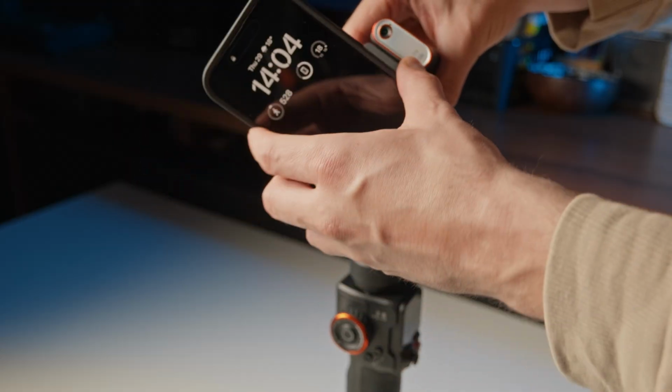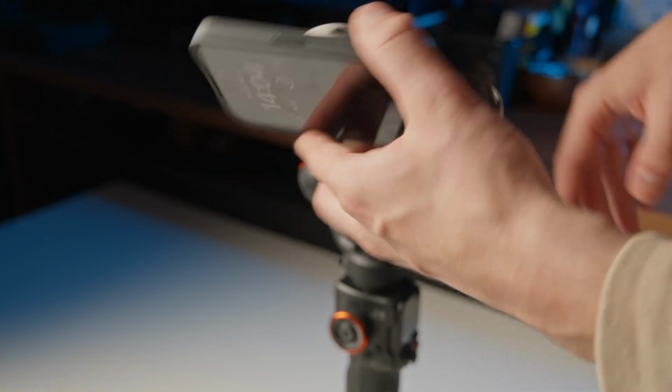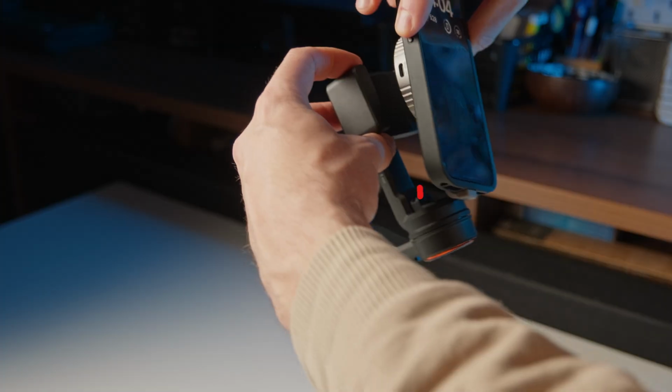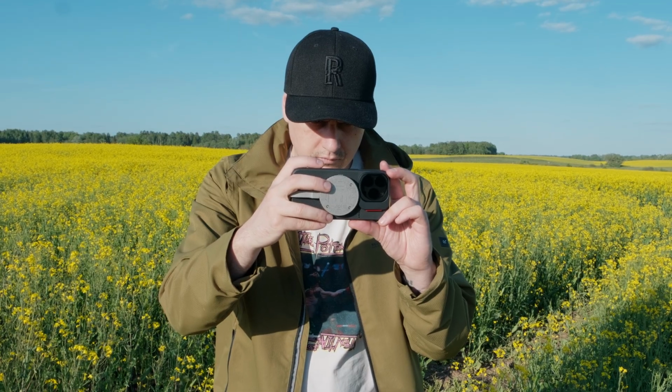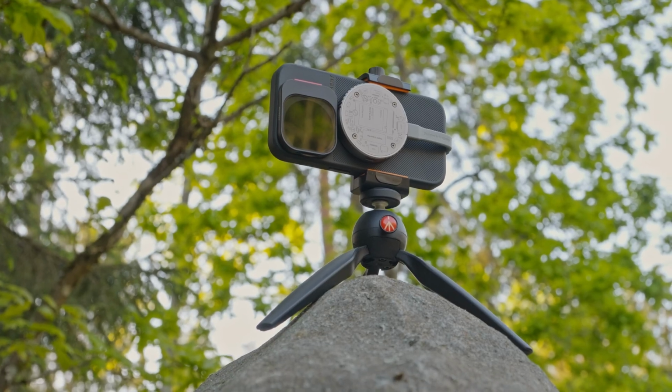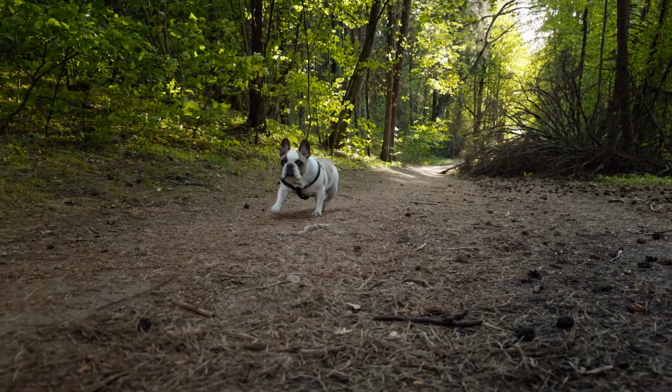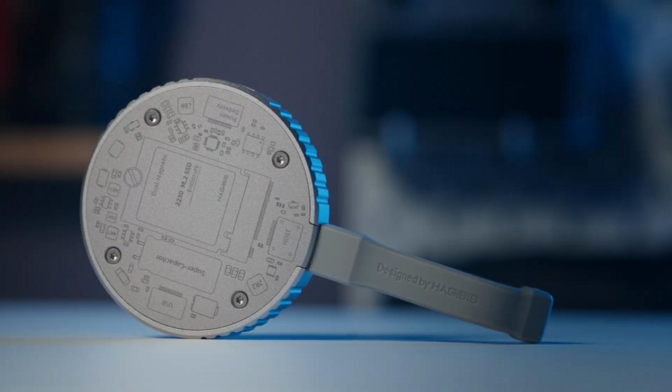Now, one thing to keep in mind, when this SSD is attached, I can't mount the iPhone on my gimbal. It just doesn't fit. So I only use it for handheld or tripod shots where it works perfectly. I don't use this every day, but when I travel, it's one of those things that saves me from a lot of stress.